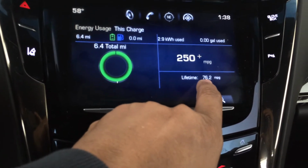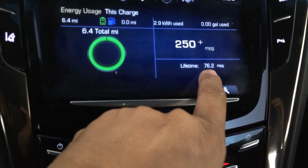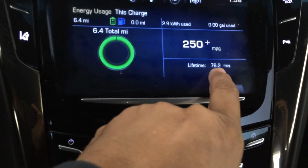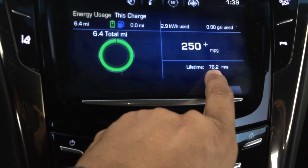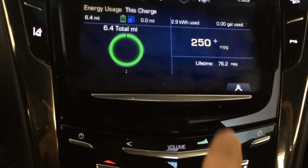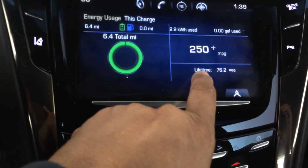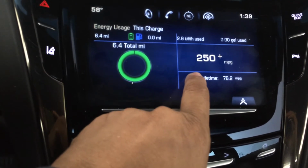My lifetime average is now 76.2 miles per gallon, and that is low for me, because periodically I do drive out of town where I can't plug in the car, and I have to use gasoline so that the generator can generate electricity for the car. And again, this is just another example of how efficient the ELR is in using energy, and how little I have to use gasoline.